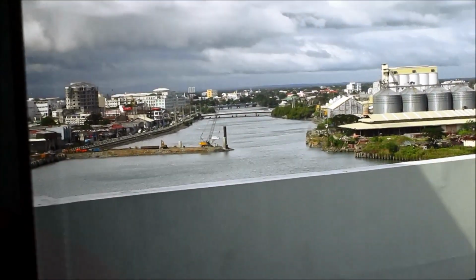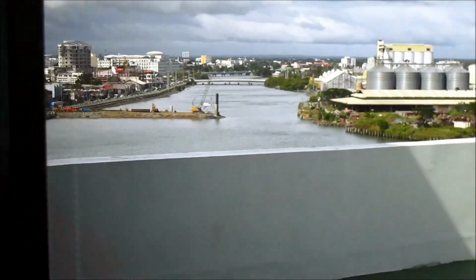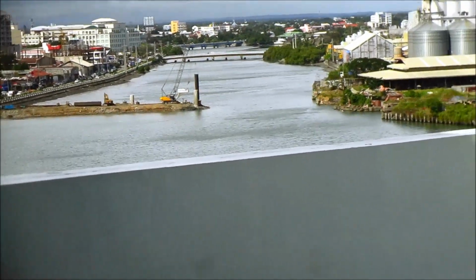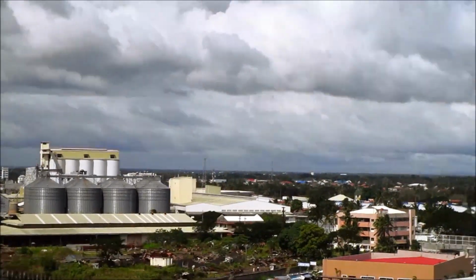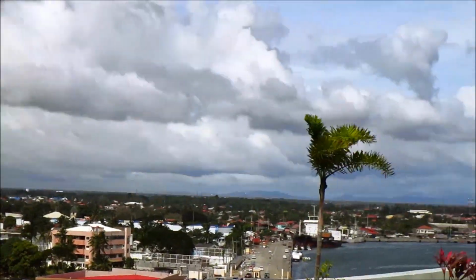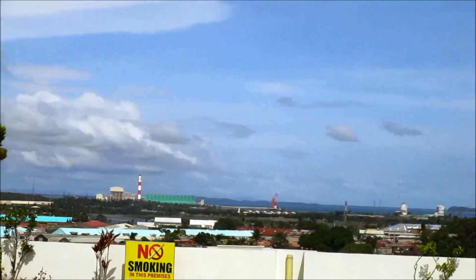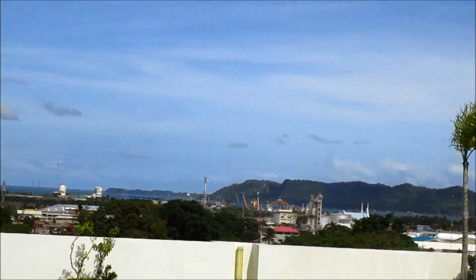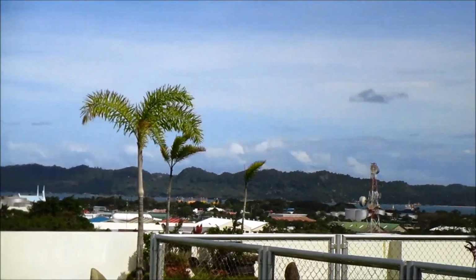This is looking back up the Iloilo River in the foreground. Let me see if I can zoom in on it. In the foreground you're going to see the new bridge that they're putting in. There's the groundwork for the new bridge for a shortcut from the port. And right over the top is the port of Iloilo. And you can see as the Iloilo River curves around. And there's Guimaras Island and the peak of the north end of Guimaras. And then there's the ocean out there, the straits.